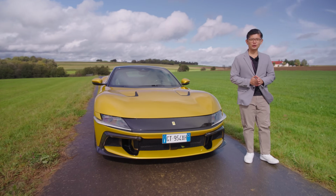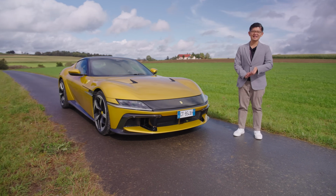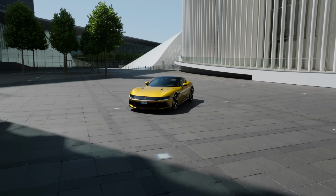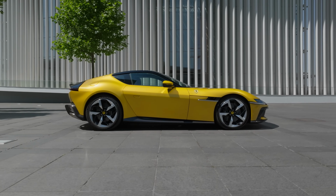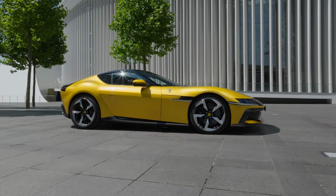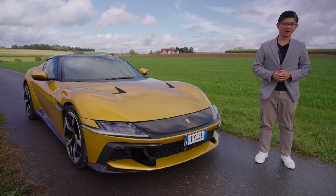It is a car for connoisseurs, and you could say it's Ferrari's contribution to the automotive world since 1947. Now, the 12Cilindri comes from a long line of vehicles that essentially combines the capabilities of a road-going race car with the long-legged ability of a Grand Tourer. This is a car truly for the few.